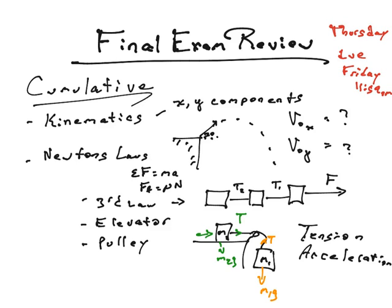Now, if you want to show the work on a separate sheet of paper or whatever you want to do, that's fine, if you don't want to work it out on the test paper. But I need to see the work with the solutions.